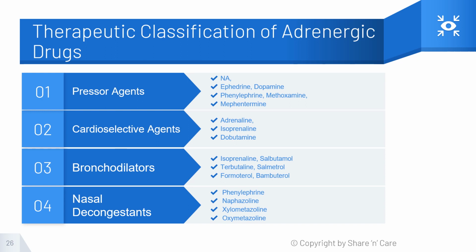Third are the bronchodilators. Drugs like isoprenaline, salbutamol, and terbutaline are used in the treatment of asthma and bronchitis because they are beta-2 selective agonists. They cause bronchial smooth muscle relaxation.